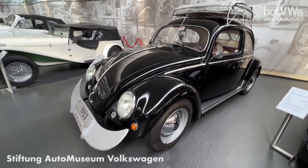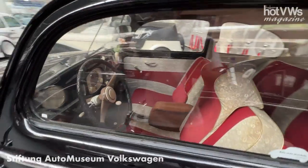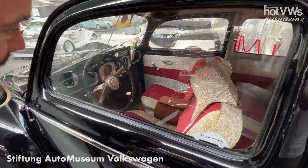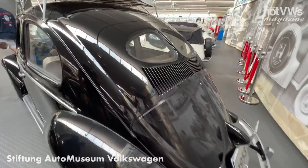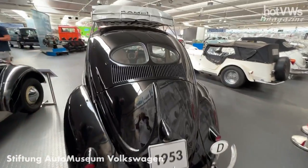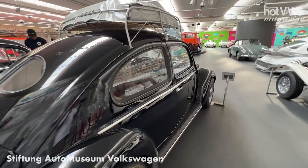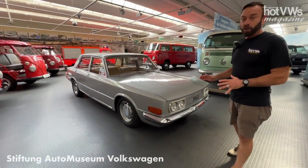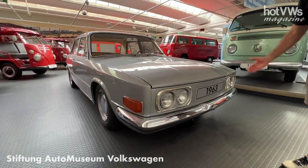Super, super cool. And of course, it's a split window. Look at the seats, look at the headrest for the driver. That's so cool. And I love the back. There's even your little compartment here with your little ivory knob. Look at that. Super, super cool. All right, you guys, check this car out. This is kind of a trip. If you've never seen one, well, you shouldn't, because it's the only one.